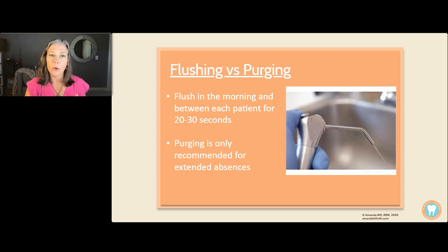Purging now is typically only recommended for extended absences, so between 2 weeks and more. And if you're gone for more than 2 weeks, you want to make sure that you shock again. The idea is that the biofilm has had too much time to hang out and grow. Often there's new information out there that says that if you leave treated water in your lines overnight or over the weekend, it can continue to kill the biofilm as you go, so that you never really get your lines clean with purging. So you can leave that in your lines overnight or over the weekend.